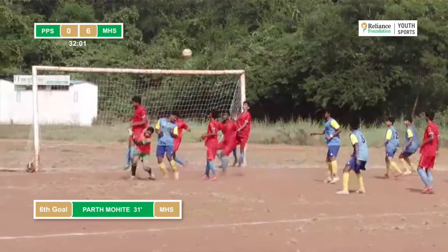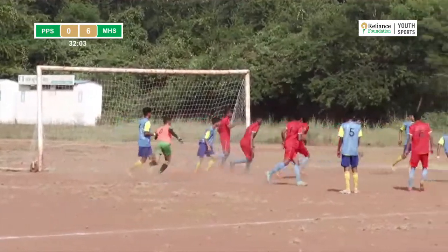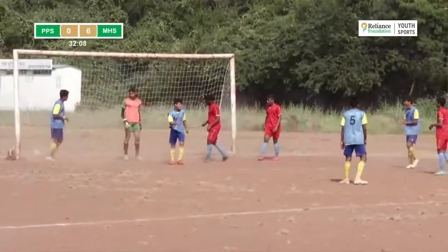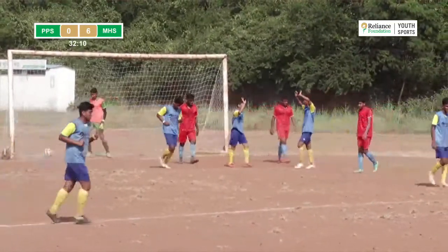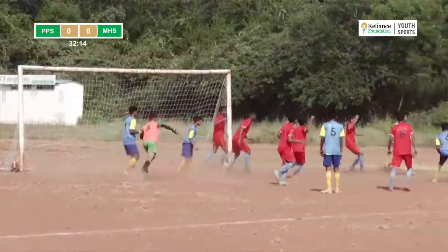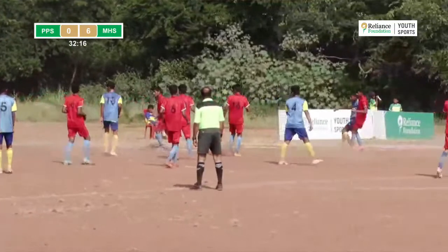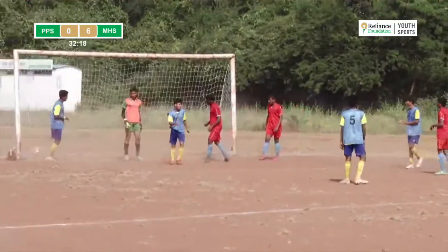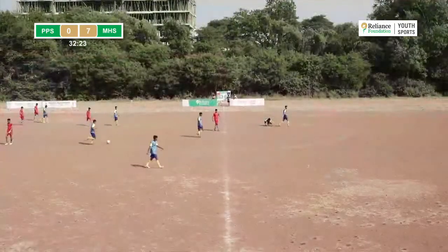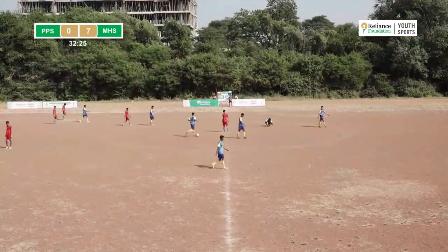The corner comes in. Last time we saw a goal. The headed ball has been missed around. The ball's gone in. Oh God, the shot has been blocked. The goalkeeper's off his position and that's 7-0. Oh my God. That was a fumble and a half. You could see that the save was made. The goalkeeper was off his line. A little bit of a tap in, and there is that. Another goal for Maharashtra High School. It is 7-0.